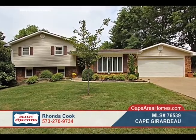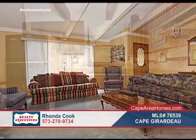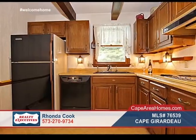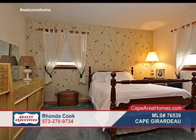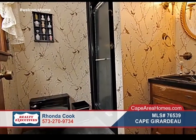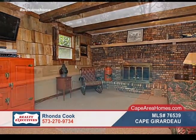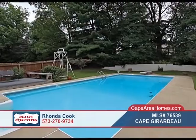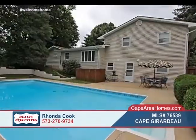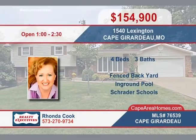If you've been looking for a beautiful home with a large backyard and a gorgeous pool, then this is the home for you. This spacious 4-bedroom, 3-bath quad-level home offers 2,500 square feet of living space with an abundant amount of detail. Features include a great family room with a wonderful fireplace and wet bar, and an attached 2-car garage for added storage space. Also, this home is in the highly desired Alma Schroeder School District. Contact Rhonda Cook to see this home in person today.